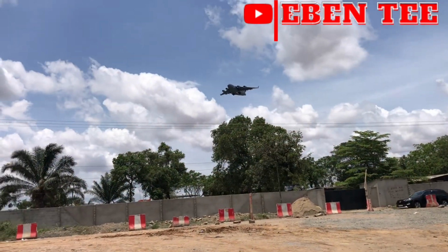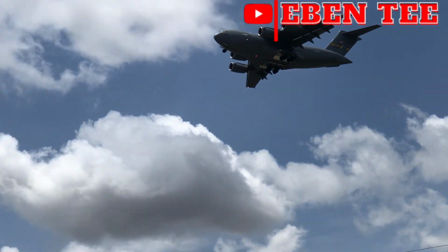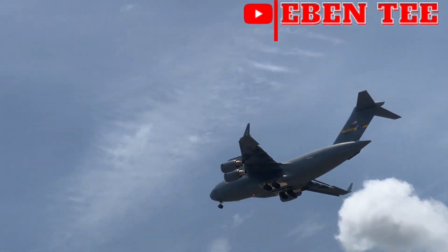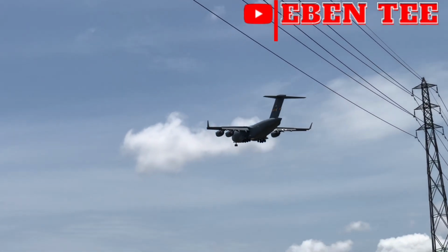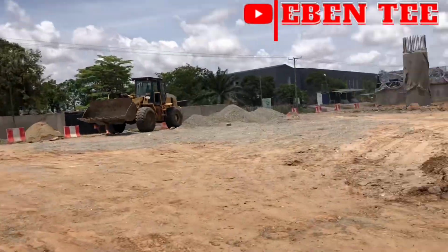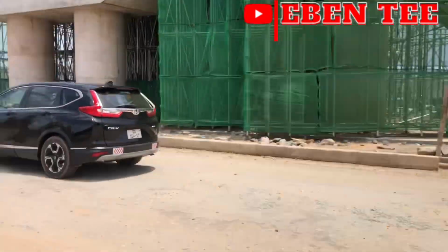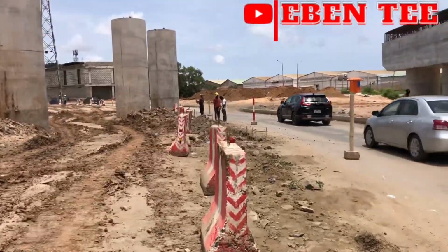Another interesting aspect of the Tema N1 Motorway Flyover Project is its proximity to the airport. As you drive along the motorway towards the flyover, you can even see planes passing overhead at a lower altitude, providing a unique perspective of the airport and its operation. The location adds to the overall charm of the project and highlights the growing importance of infrastructure development in the region.